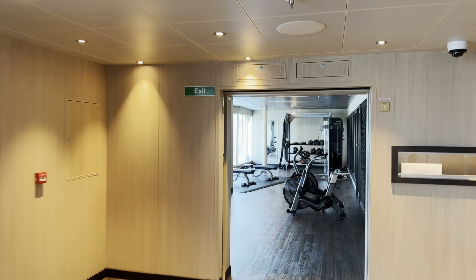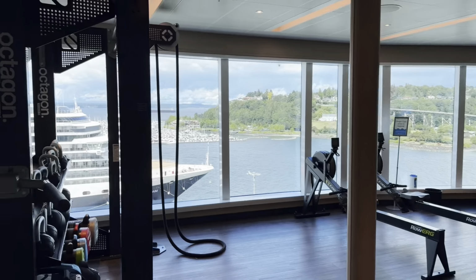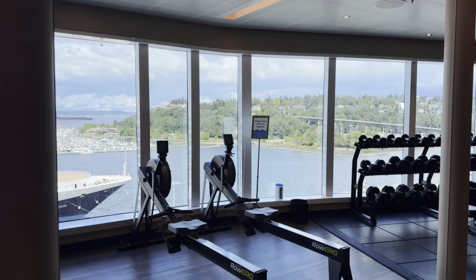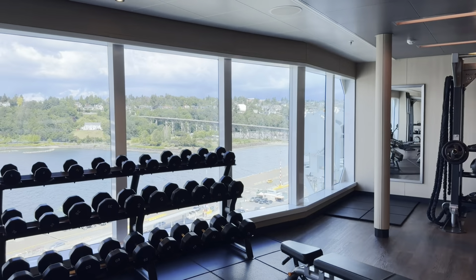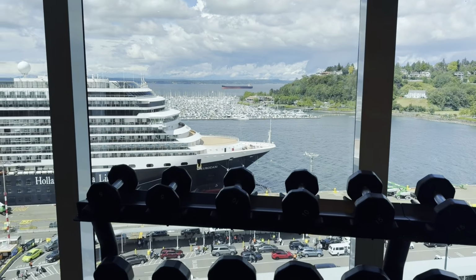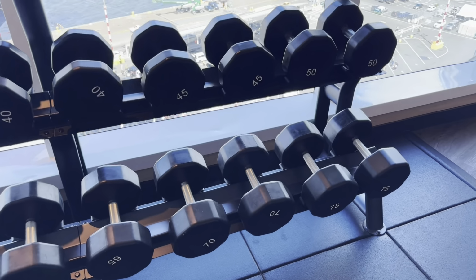And then if we walk a little bit further down, there's an entire room over here that has even more equipment. So Octagon Escape equipment, 2 row machines, which is amazing. More areas to stretch and more dumbbells. And I also have to just say, because you guys know I like to lift, they don't just have like your 5 and 10 pound weights, which is great. They actually have some big boys down here. 65, 70, 75 pound weights, which is awesome.